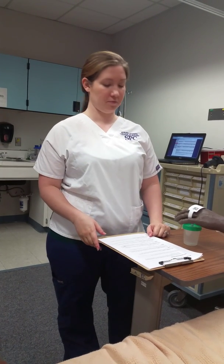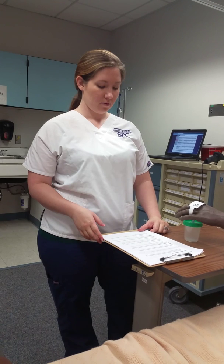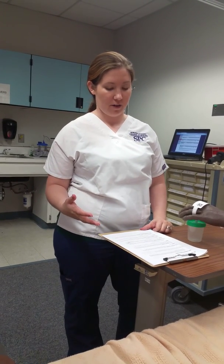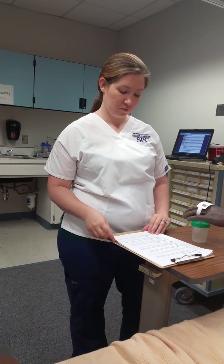Now, did this information affect your decision to administer the medication? No, because we know that she needs an antibiotic to fight her infection, and she's okay to take this medication. And did this information affect how you administer the medication? No, I administered it IV piggyback as it was ordered.